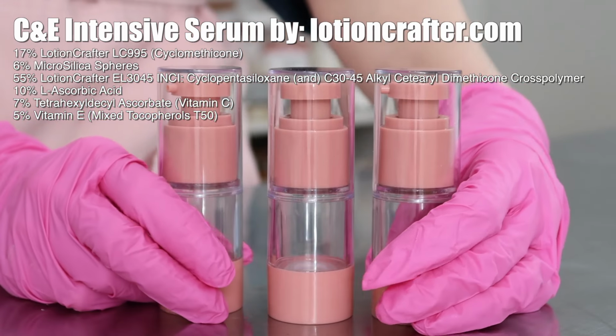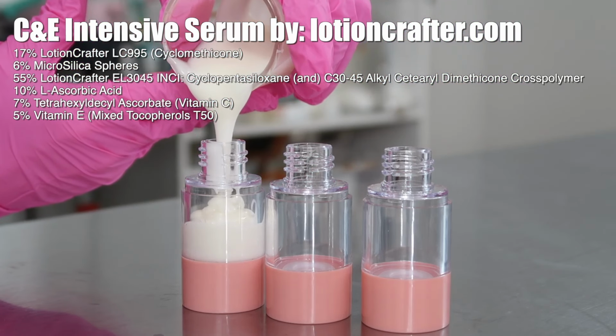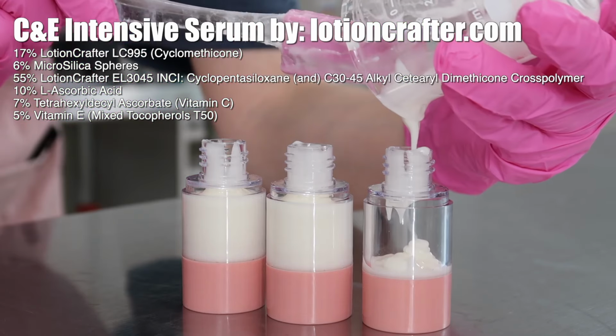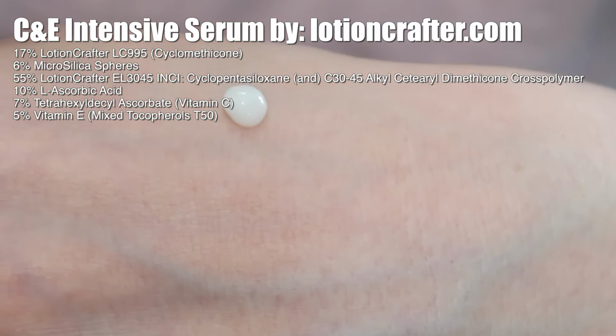Here's another formula with L-Ascorbic Acid provided by LotionCrafter.com. Not my formula, their formula. I get no credit for this. They call this one the C&E Intensive Serum, again by LotionCrafter.com. So this formula is super similar to the one we just made. The main difference is that they have added in an ingredient called micro silica spheres, and they say, quote, for aesthetics and sebum control, end quote.